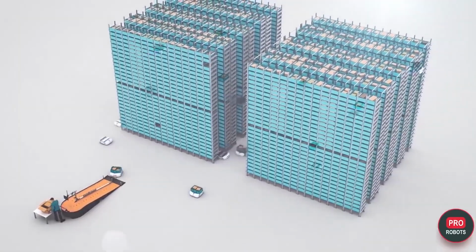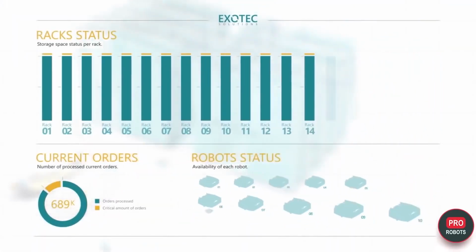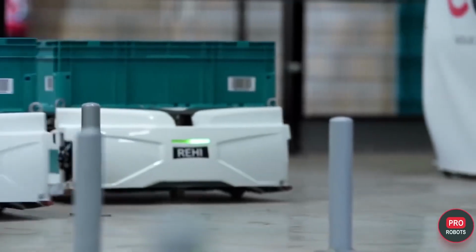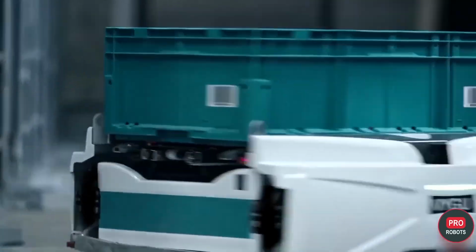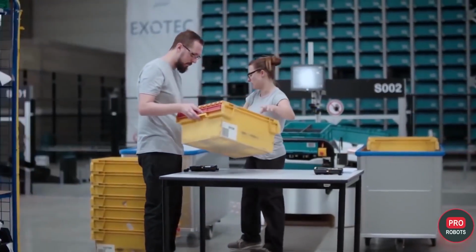Exotech said that their automated system allows retailers and online stores to increase warehouse productivity by 4 times and increase their capacity by 5 times. The autonomous SkyPod 3D robots can move at speeds of up to 4 meters per second. The container cell system and bot software are also part of Exotech's development.